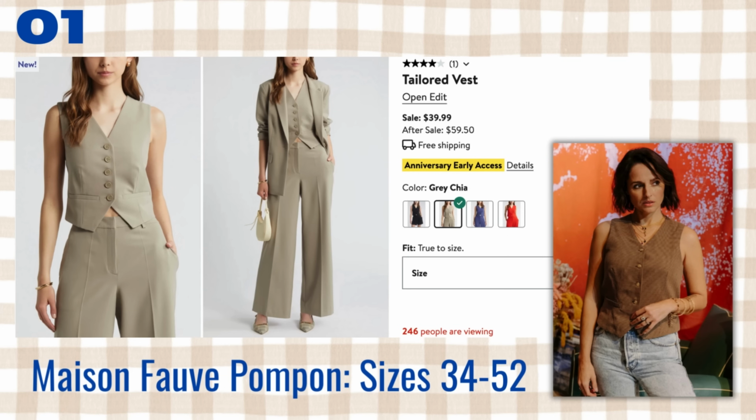The pattern that I chose for this is the Maison Fauve pom-pom vest. It comes in sizes 34 to 52. I have sewn this pattern myself, so I can vouch for it. It's a free pattern, it's a really good one, it has very good instructions. And the overall look is incredibly similar to the tailored vest from Nordstrom, so you could get a very similar look if that's what you're going for.